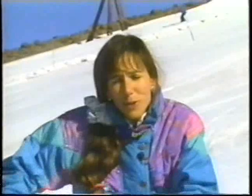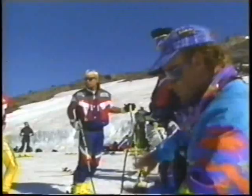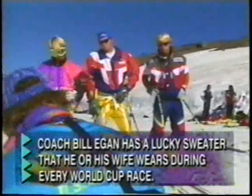On the training course with the U.S. Ski Team. Coach Egan has some of the boys working on basic drills, keeping their weight on their downhill ski all the way through the turn and then transferring, getting forward onto the new ski. Up and in, up and in. Face the fall line more. Up and then a little arc in your hip. There it is, that's good rhythm.